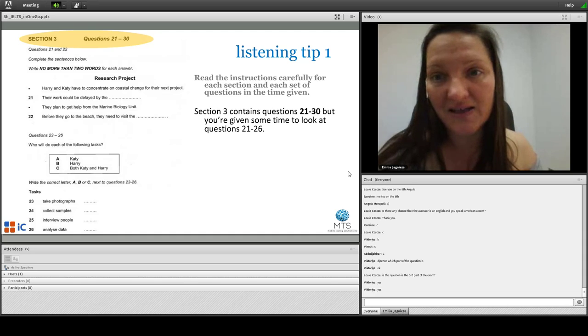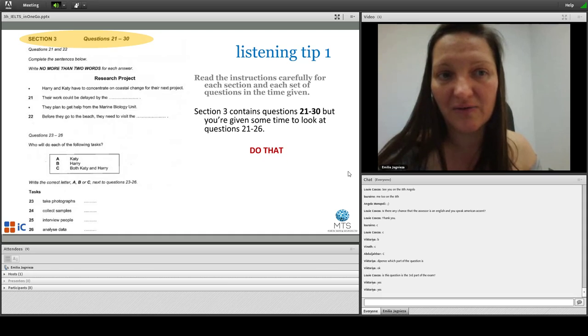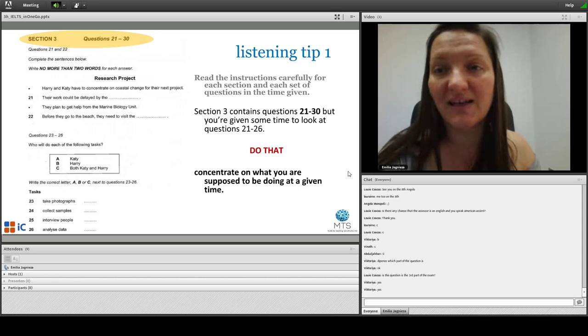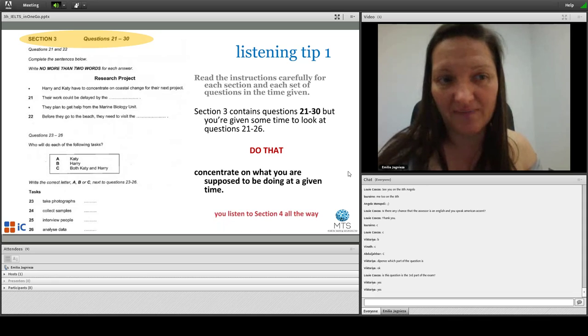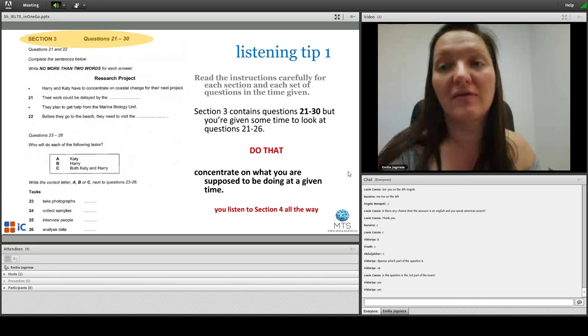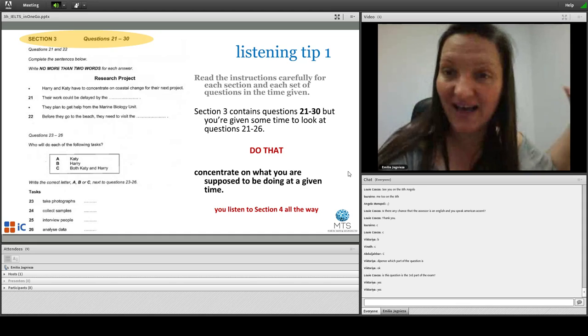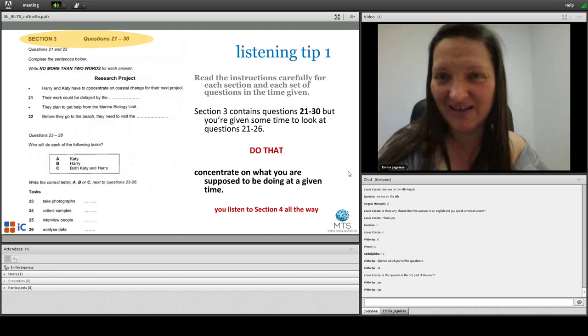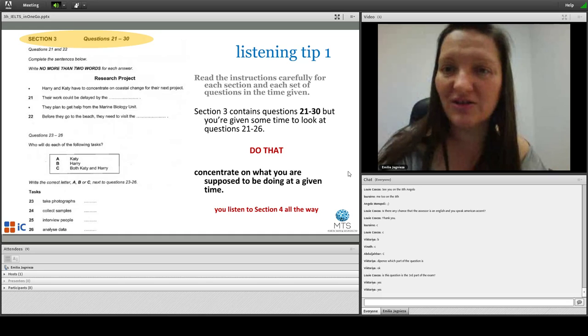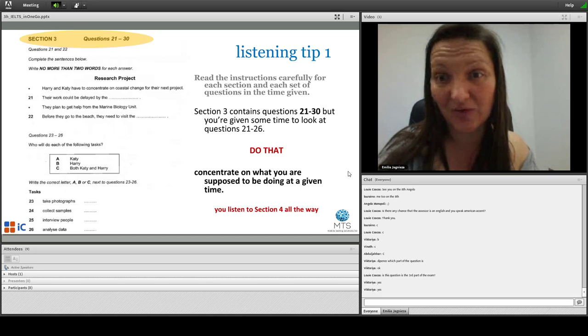Okay, please follow the instructions. They are there to help you. So when they tell you section 3, you have questions 21 to 30, but then they say first read questions 21 to 26. You don't have to read all of it. Read the questions they tell you to. Why? Because there is a lot that you can learn and prepare yourself for instead of rushing ahead. You will not remember later. You will not remember anything from section 4 if you read your questions when you're supposed to be reading questions for section 1. Okay?